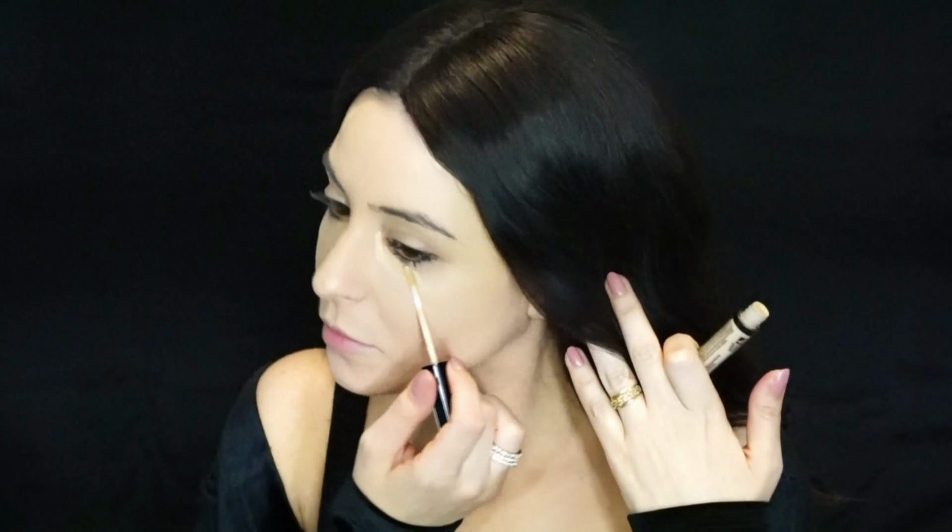And going in with the concealer wherever I need a little extra love. I'm blending that out again with the same brush, and I'm also using my fingertips. I like the heat from my fingers. It just helps the product blend and melt into the skin so effortlessly.